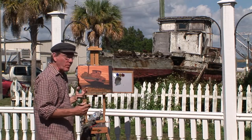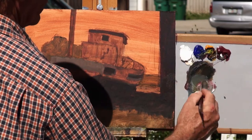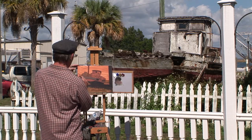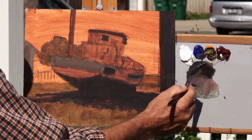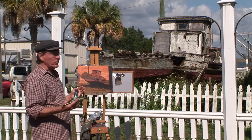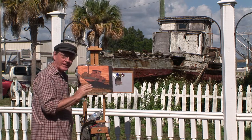I like to use as big a brush as I can, actually, to do these paintings. I don't want to overkill. I don't want a 2-inch paintbrush here, but the bigger the brush I use, the quicker I can get these big areas down and the big shapes. And it's easier to get the big shapes with a bigger brush. If I had a small brush, I'd be tempted to start putting in the detail, and I don't want to do that, not yet.